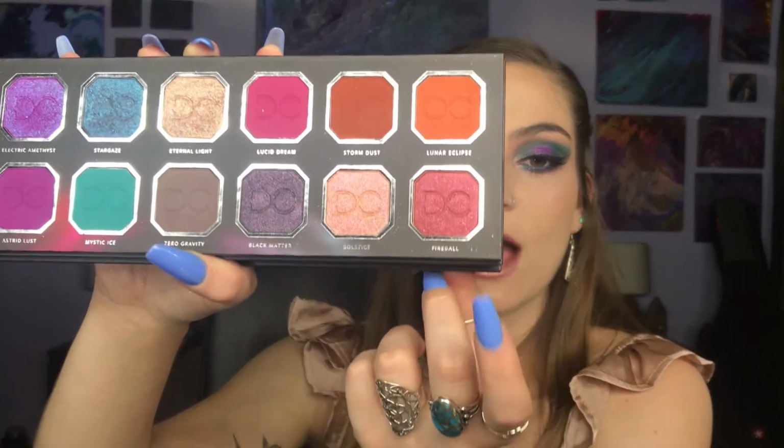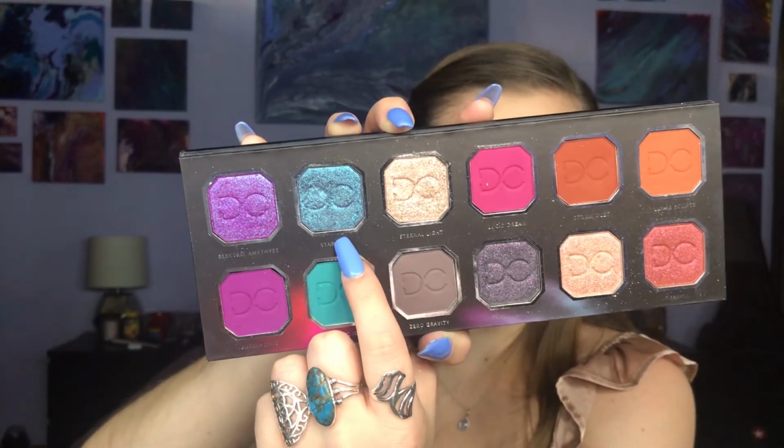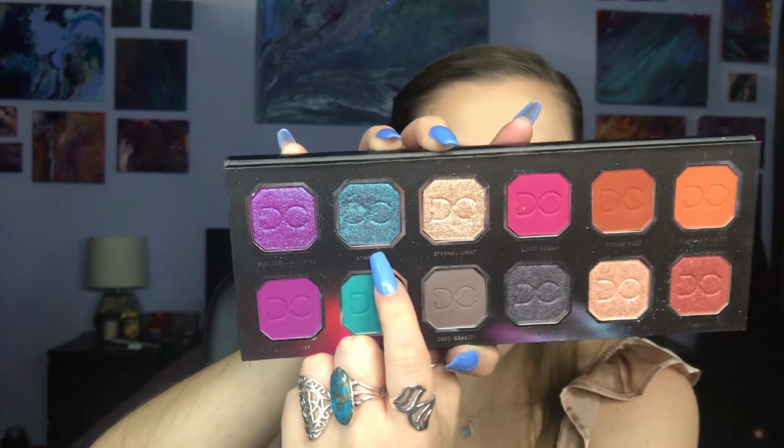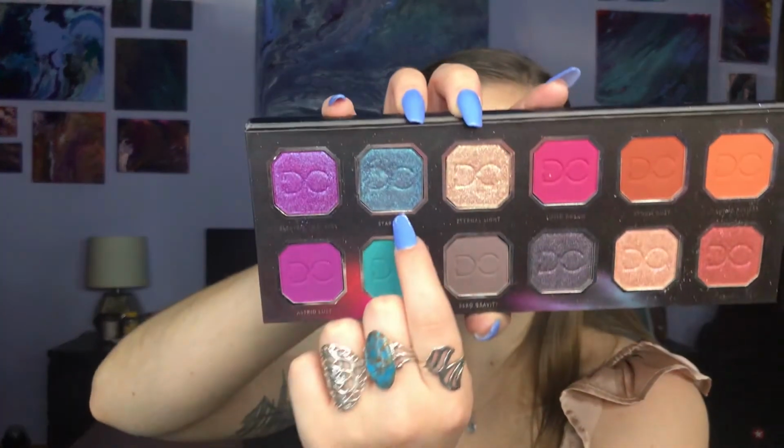This shimmer shade was incredible. I really did like this shimmer shade, honestly. I did, even though it was the hardest to work with, I feel like, from the entire palette. This is a really gorgeous blue. It really is. It has this blue, indigo, I don't know.